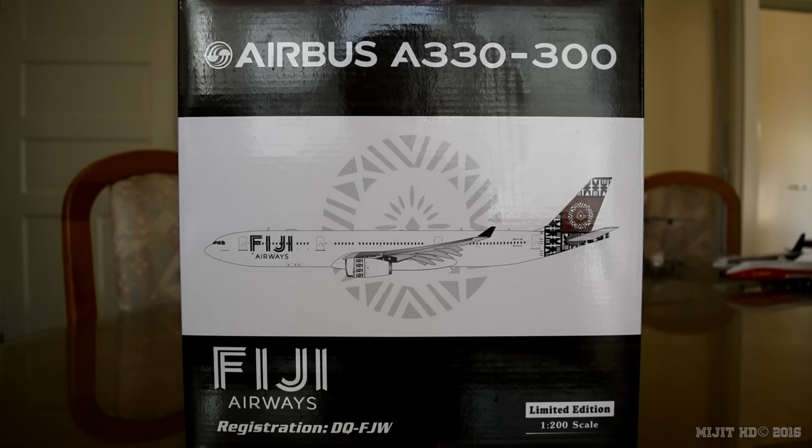This is my 9th A330 model and it's my first Fiji Airways model. Some information about Fiji Airways: their operations base is out of Nadi International Airport in Nadi, Fiji. Main hub is Nadi International Airport. Secondary hub is Nausori International Airport.